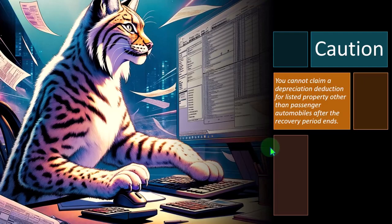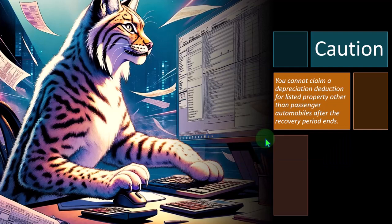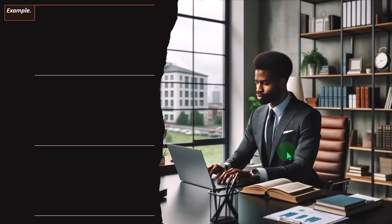All right, caution. You cannot claim a depreciation deduction for a listed property other than passenger automobiles after the recovery period ends. So obviously, hopefully tax software can kind of help us with some of these calculations, but we have to make sure that we have the property listed properly and be able to understand the rules to check on the software. So there is no unrecovered basis at the end of the recovery period because you are considered to have used this property 100% for business and investment purposes during all of the recovery period. Let's look at an example.